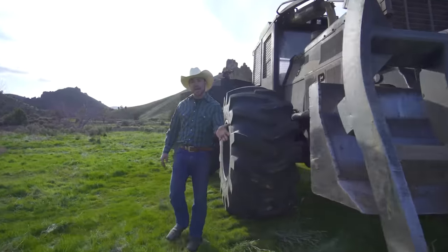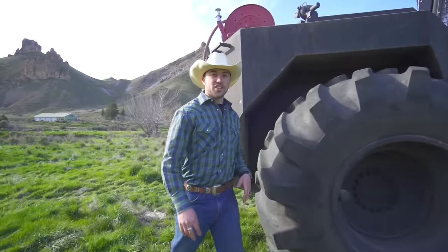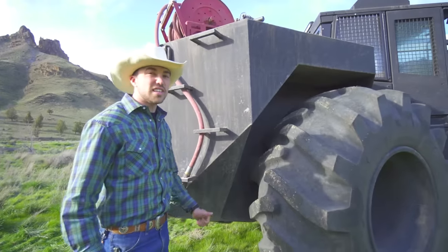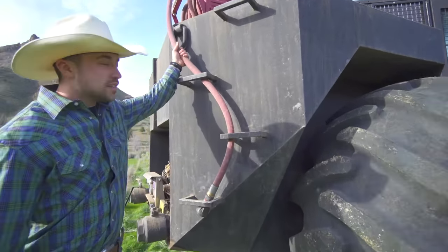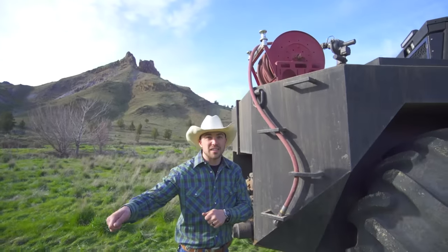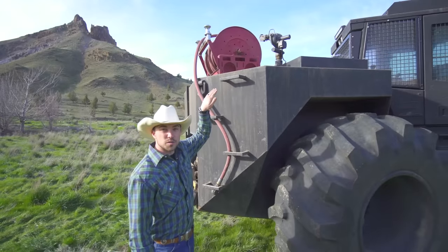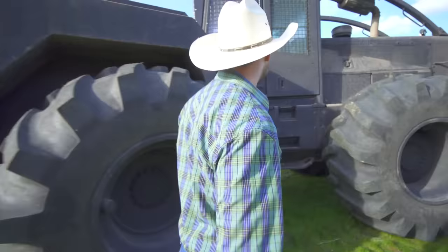Come on here to the back. In the back we have a giant water tank right here. This is full of water. It's about 1,100 gallons of water. And there's a hose reel right here. And this red hose, you can pull it out and run it out to a fire and put it down. There's also a turret up on the top that spins around and sprays water. But before I show you that, let's go on inside the cab.